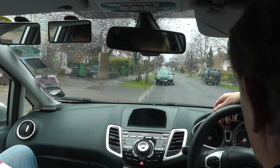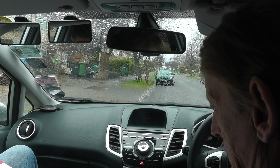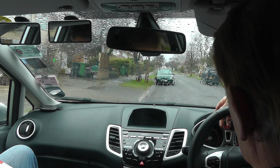Start at the bottom and work your way up. You tend to go off on a bit of a tangent, which makes it a bit longer. You started off quite nicely here. The way to avoid an emergency stop is check your surroundings.